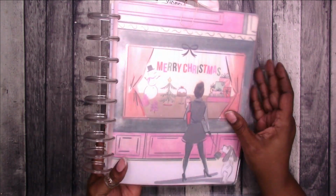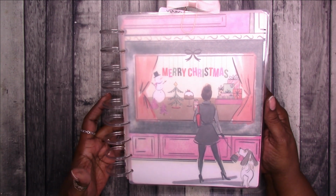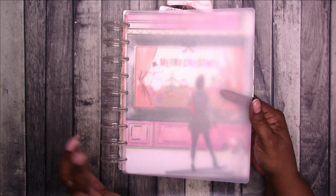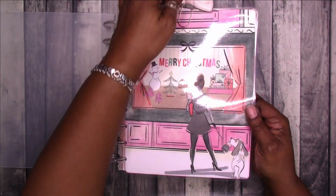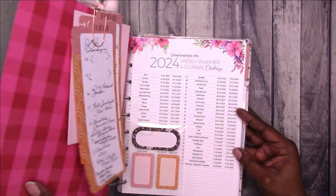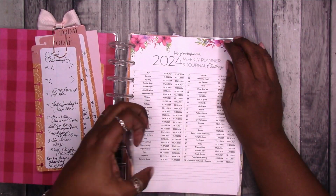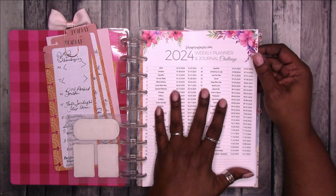So this is what I came up with to manage my content. I just kind of wanted to test it out. These frosted poly type covers are from Live Love Posh, and then I made this cover, the Christmas cover. As far as the bow, I can't remember exactly where I got that from, but I have been using this. I have the 2024 Scrapcraftastic Weekly Planner and Journal Challenge prompts here.